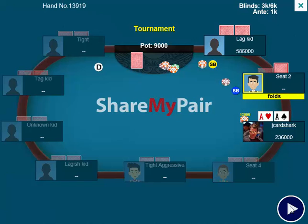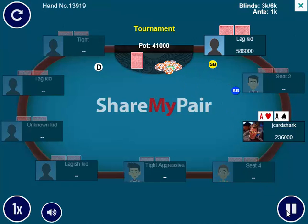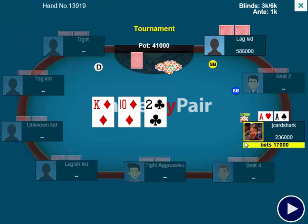So general calling range in this spot is going to be mostly pairs and good suited connectors, if I had to guess. But, you never know. This is a $1,000 World Series of Poker event, and players do all sorts of silly stuff in the World Series of Poker. Comes King 10-2, he checks. We're definitely going to continuation bet.